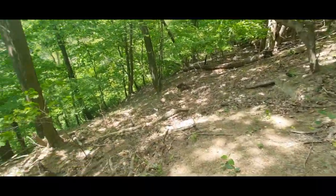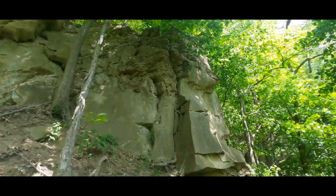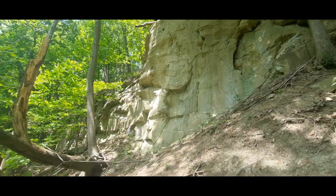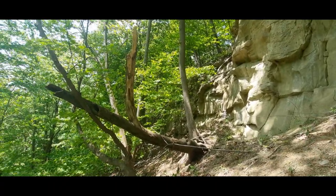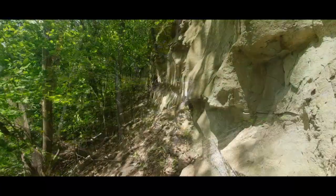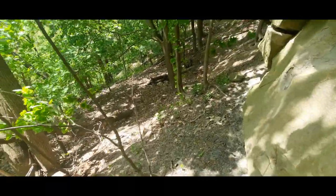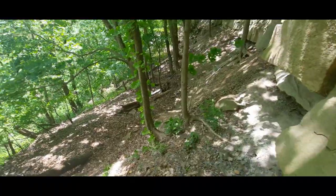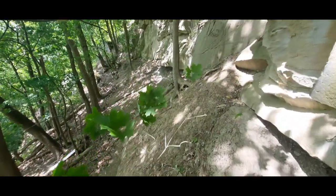Wow. Look at that rock face. That's really cool. I'm winded again. All right, I think I'm getting closer. Find out here pretty soon. All right, I'm actually right up against this massive rock formation. It's kind of hard to walk because my feet keep slipping, because like I said, I'm on a really steep cliff, so it's kind of hard walking, and all this stuff, it's like really, really loose, so it makes for tough walking.